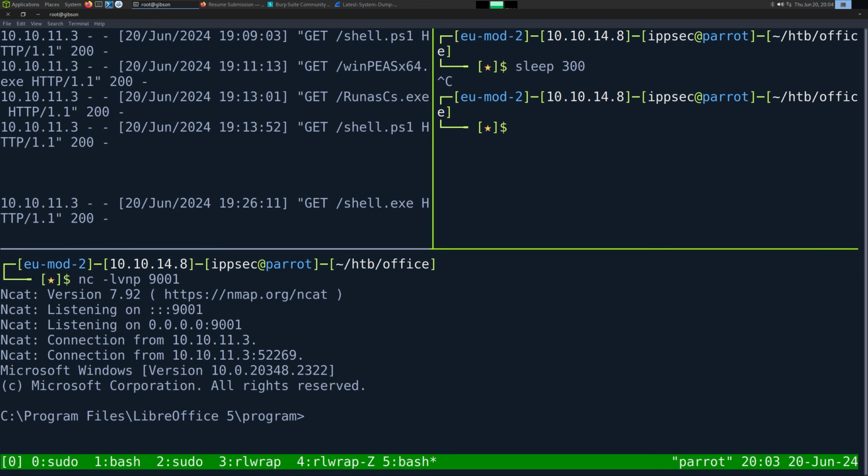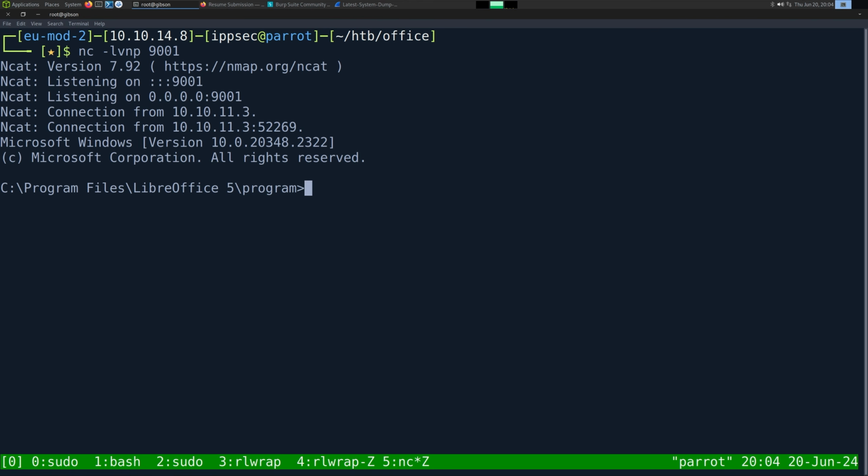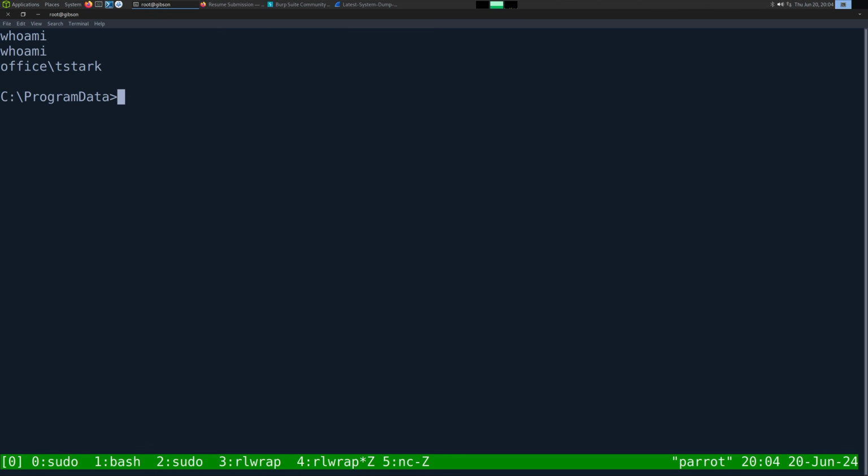And as soon as I hit the stop record button, we got our shell. If we look at it, we are now the ppots user. I do want to take a step back though and show that we didn't have to use that LibreOffice exploit because our previous user, TSTARK, was a member of the registry editor group, I want to say.